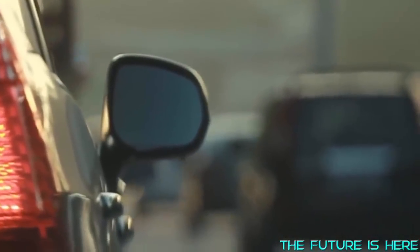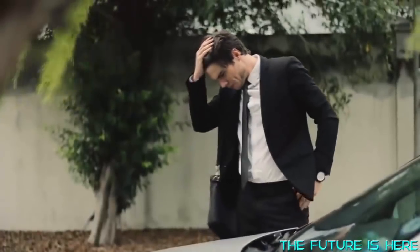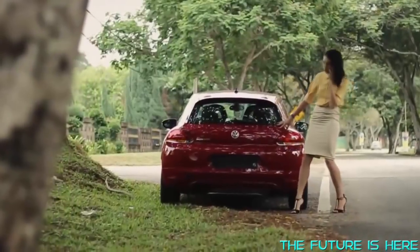Don't you hate having a flat tire? When you're about to rush for an urgent appointment, imagine fixing a flat tire in a deserted area.